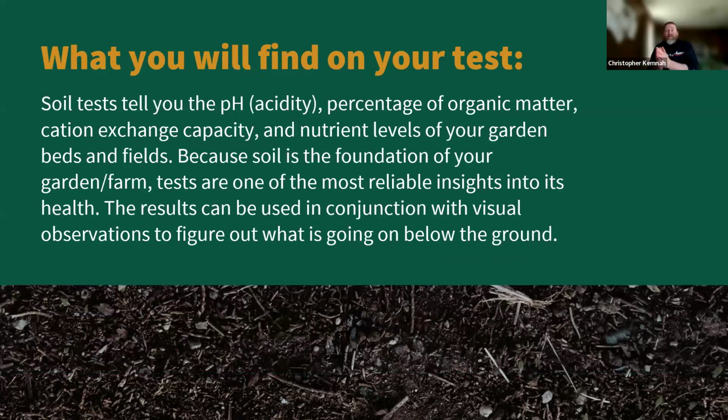All right, so what do we get on a test? We get pH, which is a test for acidity. Our soils can be either acidic or basic, depending on, again, where it falls on the pH scale. You'll get a percentage of organic matter, cation exchange capacity, sometimes written as CEC, all capital letters. And then it can give you nutrient levels of your fields, your beds, your garden, things like that.